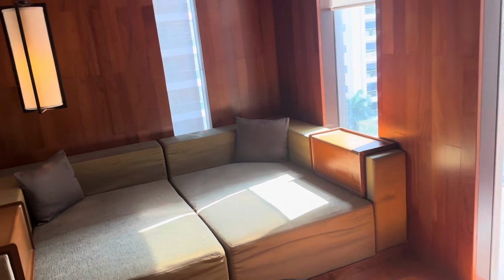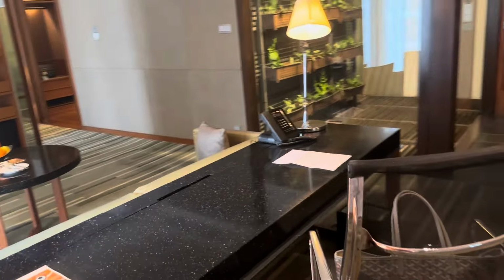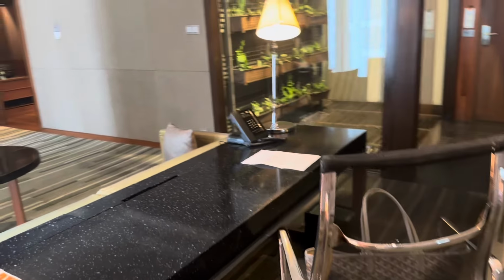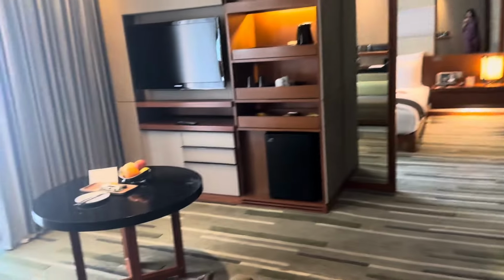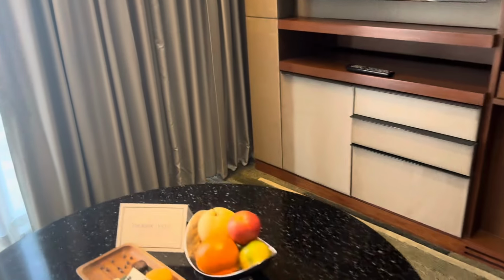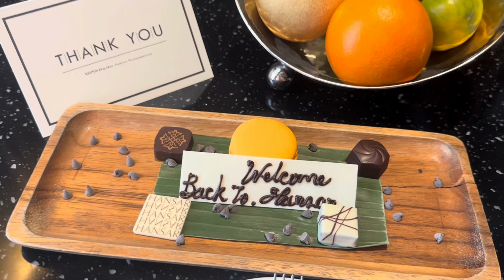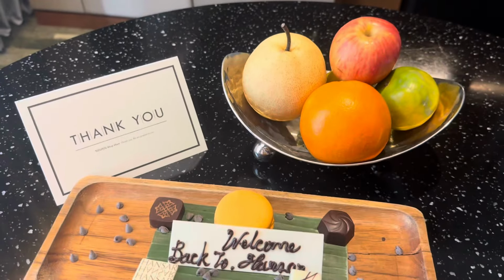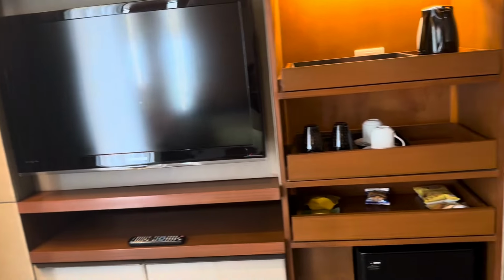If it's like in a resort, this is where the sunbed is. This is a similar area. And then this is the work desk. And then in front of the work desk is another very comfortable sofa area. They are very nice to recognize my return stay, saying welcome back to Hansar with the welcome sweets and fruits and a thank you handwritten note. So this is the Samsung TV.